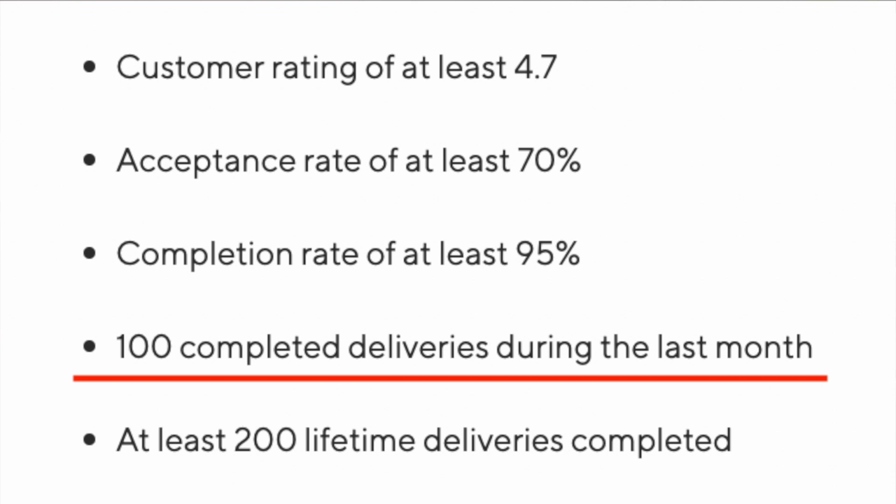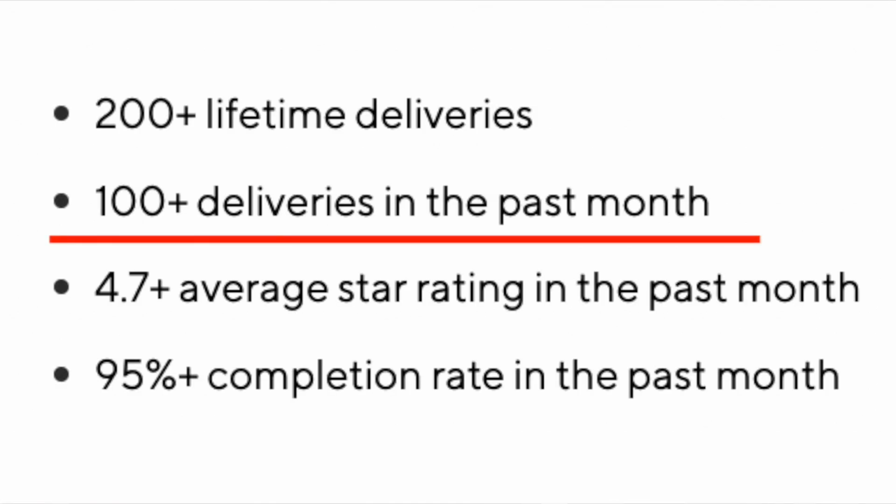On DoorDash, in order to be a part of very specific programs like Top Dasher or Large Order Program, you need to have 100 deliveries in the past month. We're gonna actually have a reasonable schedule. DoorDash delivery is not the only thing I do, so I'll be out here quite a bit of hours every single day, but not like 20 hours.